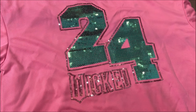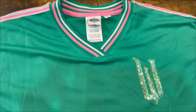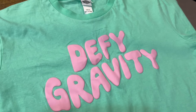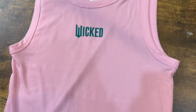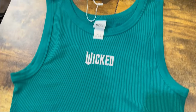And look at the back here. 24 wicked. Oh my god, so pretty. And of course, it comes in green. And oh my god, they go so well together because pink goes well with green. This t-shirt is so cute. Define gravity. And these singlets, guys, are so cute. They look so good. I'm sure they look good on us.